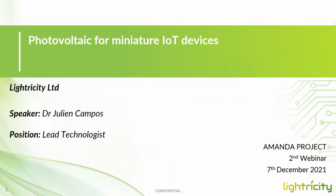Okay, so my name is Dr. Julien Campos. I'm lead technologist at Lightricity, and today I will present our photovoltaic energy harvesting component for miniaturization of IoT devices in the framework of the second webinar of the Amanda project.